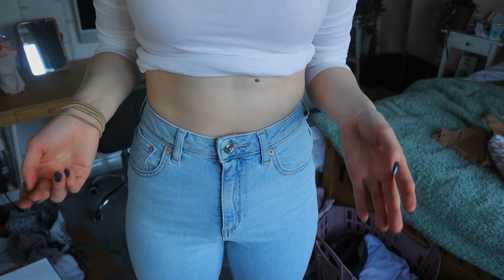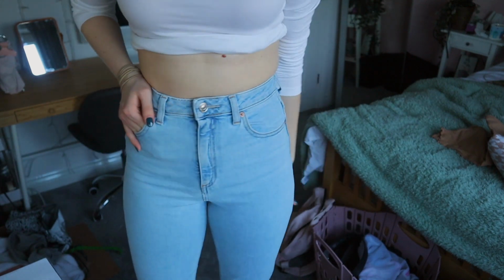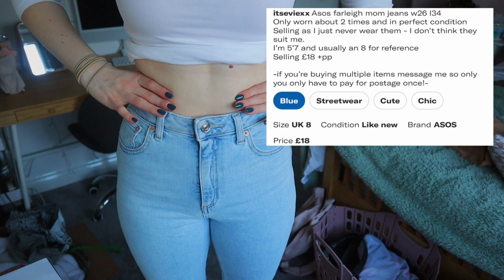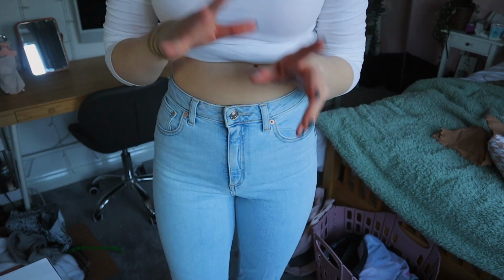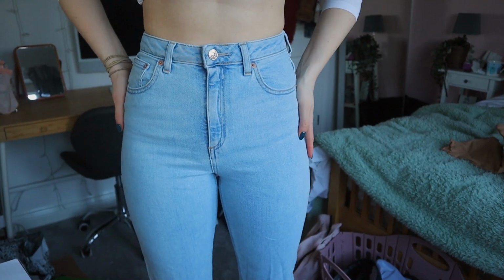They are in really good condition. Literally the only reason I'm selling them is because I don't like them. I really debated keeping them, but I just don't feel nice in them, unfortunately. But they literally fit so well, but yeah. Sorry about the angle. I will obviously include photos of what they actually look like. Why I didn't just roll the camera down to begin with.